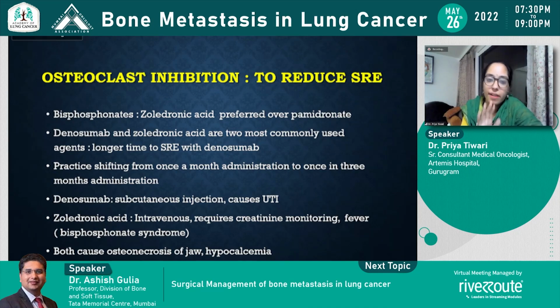Zoledronic acid is intravenous infusion, and at some point of time we were all giving them as a once a month infusion, but now there is a practice change and some data is evolving, especially in other cancers, that you can also administer them once in 3 months with equal efficacy. They do have certain side effects. Both of them cause osteonecrosis of the jaw, hypocalcemia. So that is why it's very important to see the concomitant calcium levels and the vitamin D levels. Also, denosumab can cause urinary tract infection, and zoledronic acid can cause something called bisphosphonate syndrome, which is like fever, chills, rigors, flu-like symptoms are very much common. And yes, it also requires creatinine monitoring.